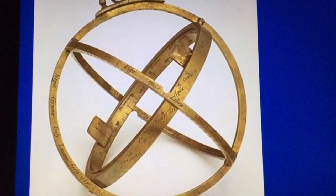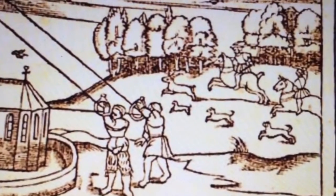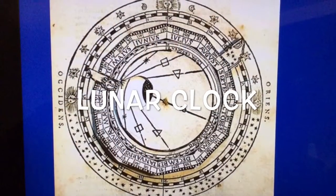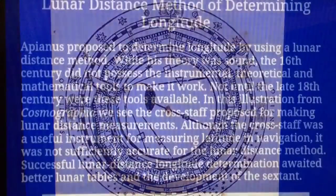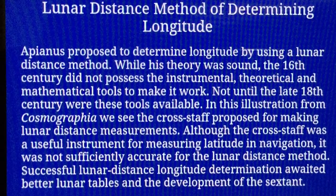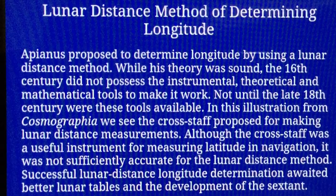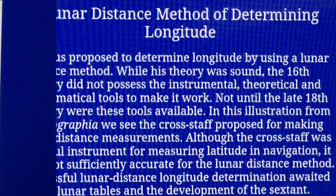Now, let's get into some actual lunar stuff here before we have to have these politics tear us away. Here's a way here, in theory, you can use things at night. This is a deal here you actually can use to tell time at night. Lunar clock, we'll get to that in just a minute. Now, here's a distance determining method to let you look at that. And we'll pick up a couple tips. They say they didn't have the theoretical math. I don't know if that's true or not.